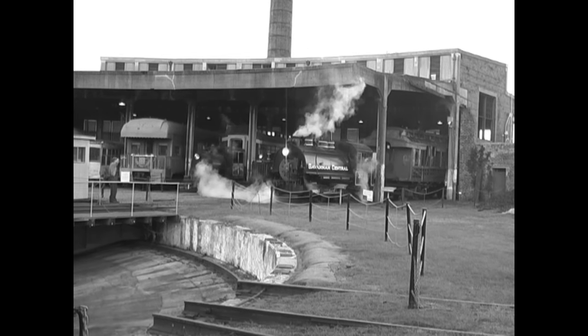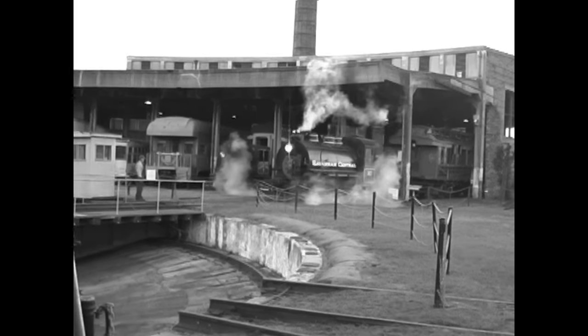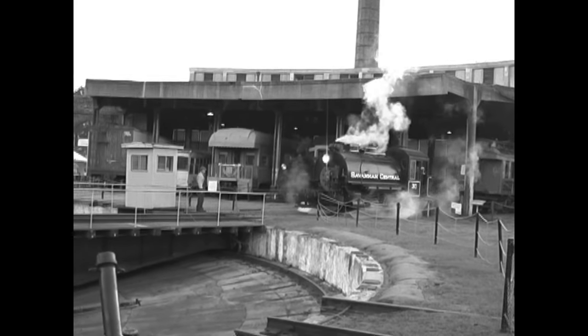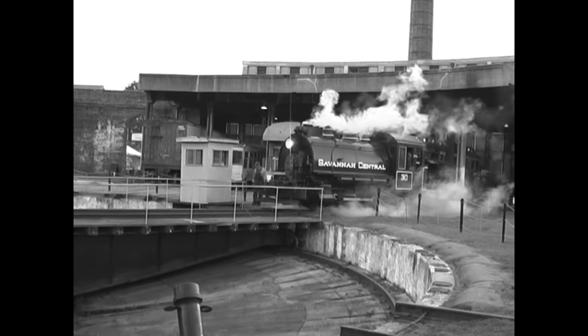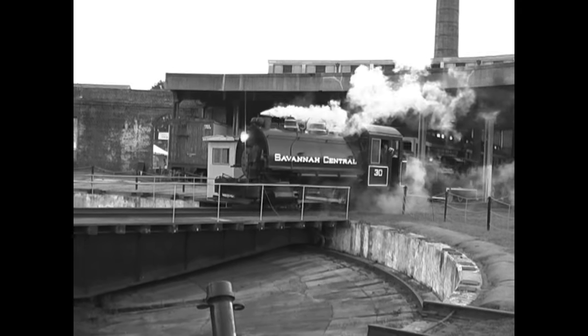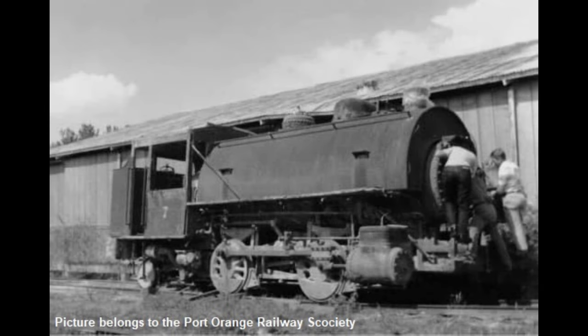The engine was built by Alco Cook in 1920 as an 042T, where she ran for the Coronet Phosphate Company in Plant City, Florida. Eventually, she ended up at the Central Florida chapter of the NRHS and was evaluated for restoration and operation, but that never came to fruition.